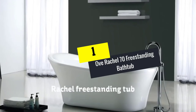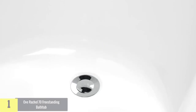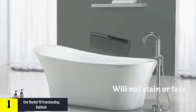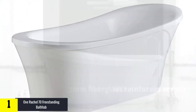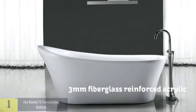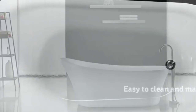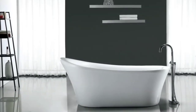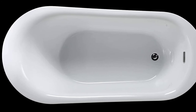And finally at number 1, we have the Ove Rachel 70 Freestanding Bathtub. If you are looking for a bathtub with a top-notch finish, Ove Rachel 70-inch Freestanding Bathtub is a great option for you. It is constructed of fiberglass layers, which is lightweight and long-lasting to resist yellowing and scratches easily. It is certified to ULC and CSA standards to assure you have an easy and user-friendly operation. Also, you can use specific deck mounting faucets that improve the performance of the bathtub.